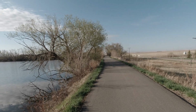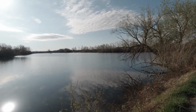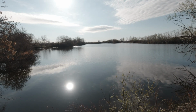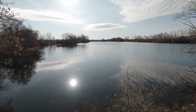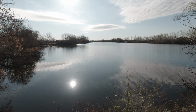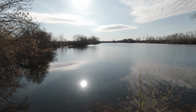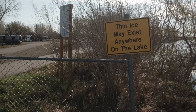3-kilometre community walking path around the lake. And, we walked it last night. Lake's looking absolutely stunning this morning. It's a beautiful warm morning too. Pretty much the first warm morning we've had in a week.